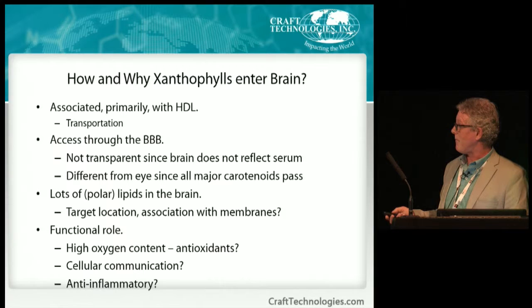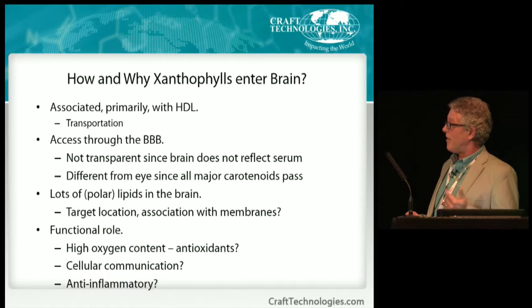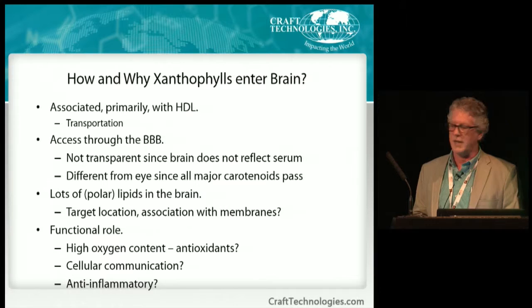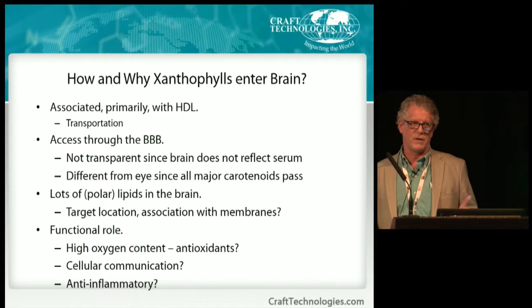Functional roles, I think that all the neuroscientists and folks like Billy and Lisa and whoever, they're working some of that out. I'm just an analytical chemist, basically, at this point. But we know the brain has high oxygen content, and we also know that carotenoids serve as antioxidants. So that is potentially one role that they might serve there. We know that carotenoids are involved in cellular communication. I mean, there's no more cellular communication going on than what occurs in the brain versus the rest of the body.